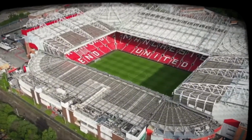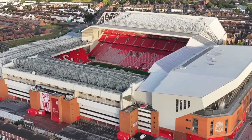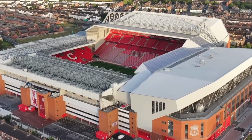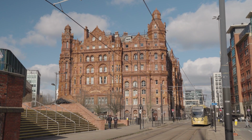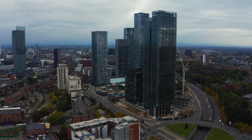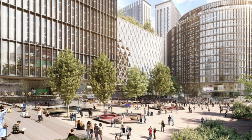But Ratcliffe isn't doing this alone. The project has major backing from some major players, including Andy Burnham, the mayor of Manchester. Burnham has called this project the biggest regeneration scheme ever seen in the country, and he's not exaggerating, because this isn't just about a football stadium. The plan includes major improvements to transport links, new housing and business developments, and creating a whole new district in Manchester. In short, it's a game changer for the city.